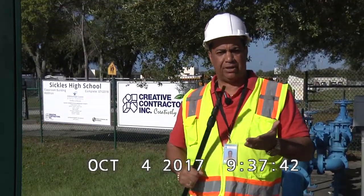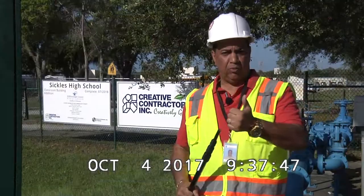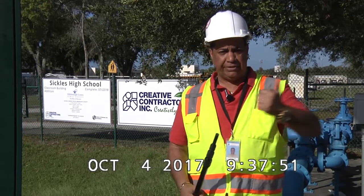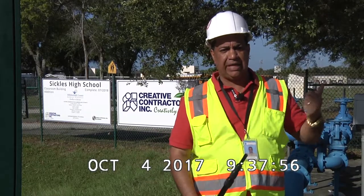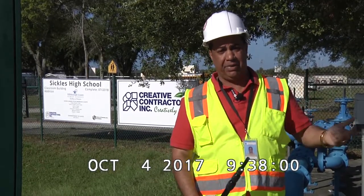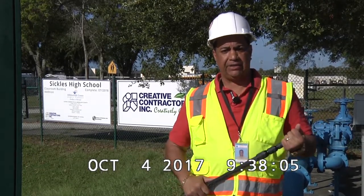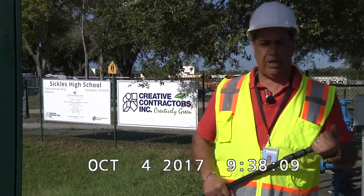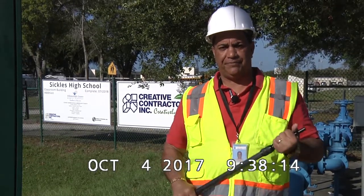I'm going to start here at the construction entrance of the school. Right now I'm facing east. I'm going to turn around and go down west through the entrance. That is the construction entrance and the entrance that the students and faculty use also, and the buses. We're going to record the pre-existing conditions of that route back to the construction trailer, and then from there we'll record the actual school building itself.